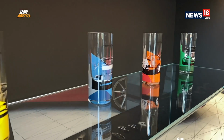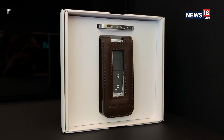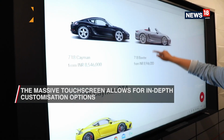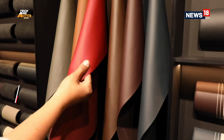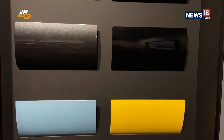And like we said, buying a Porsche involves massive customization opportunities, and at the design studio, you can really get a feel of how the car will turn out to be. You have a massive touchscreen where you can spend hours customizing your Porsche to the tiniest of details, and in case you're unsure of something, then the studio has features like a collection of different materials that are used inside the car and even the color choice and finish combinations that you can go for.